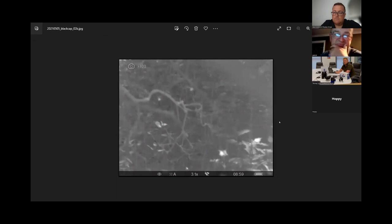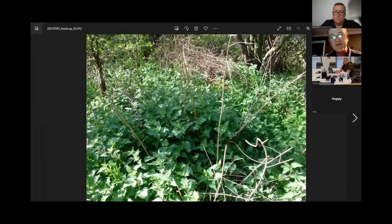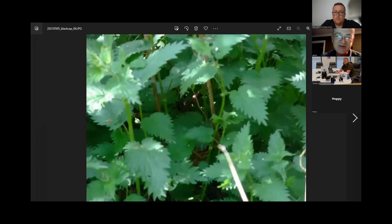You could spend time looking at these nettle leaves which are reflecting the sunlight and try and work it out. I don't know if my arrow's showing or not, but there's another potential nest to the top right of the actual nest, which potentially could be a nest. But this is another view of the same patch of nettles, and the nest is in there somewhere. So you can sort of see the nest visually.